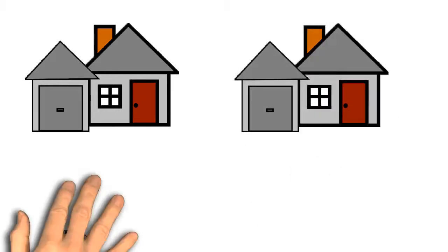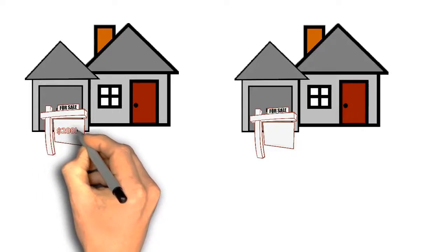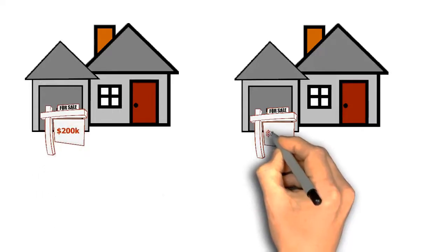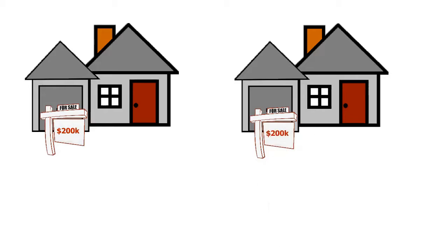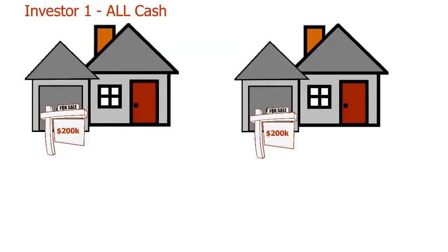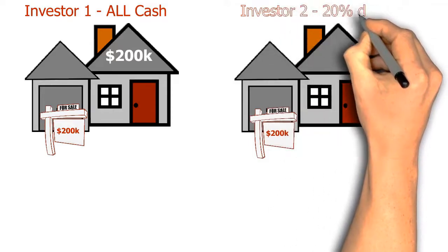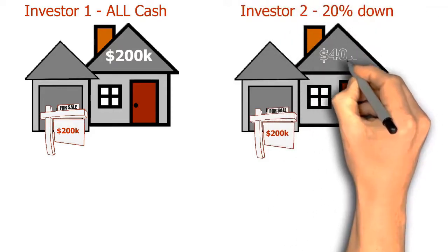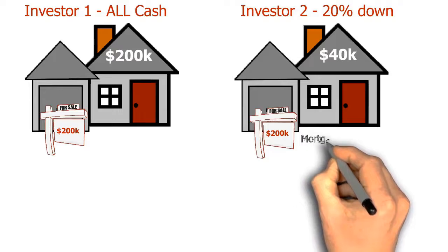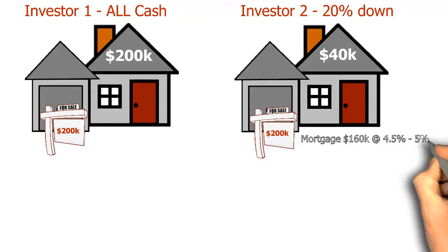These are two identical houses. They sit right next door to each other, and they are both priced at $200,000. And what we're going to do is buy these and rent them out. So investor 1 is going to pay all cash, or $200,000. But investor 2 is going to put down 20%, or $40,000, and take out a conventional mortgage for the remaining $160,000, or 80%, at 4.5% to 5% interest.